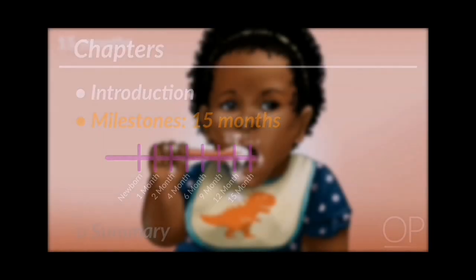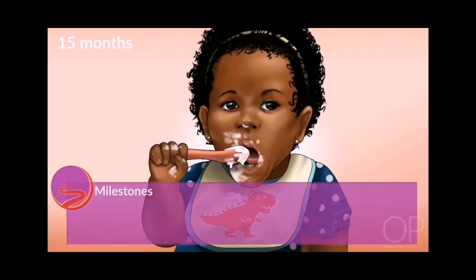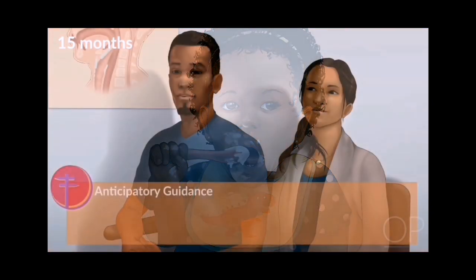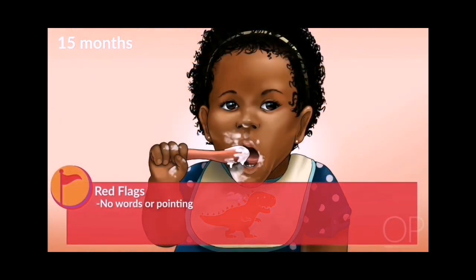15 months. She refines her early language, motor, and cognitive skills by expanding to a 3 to 6 word vocabulary, pointing not only to show what she needs, but also just to share her interest and showing things to her parents. She is more able to feed herself with a spoon and can use a cup. She is refining her walking skills, stoops, and recovers, and also likes to scribble, so keep the markers away from the furniture. It's a good time to discuss how to handle tantrums. These are a normal way that a child can express her sense of independence. No words and no pointing are red flags at this age.